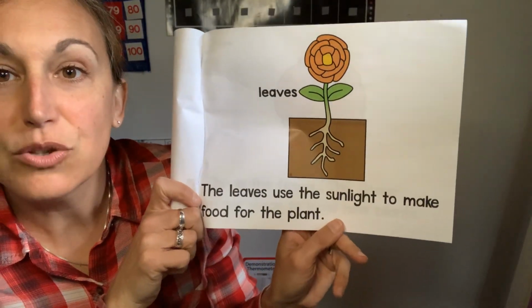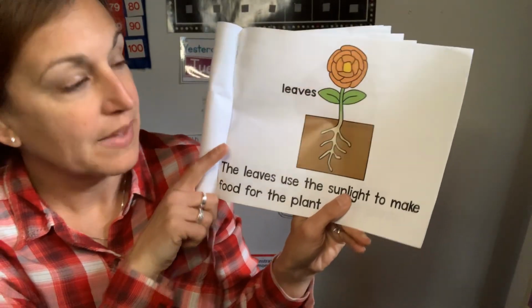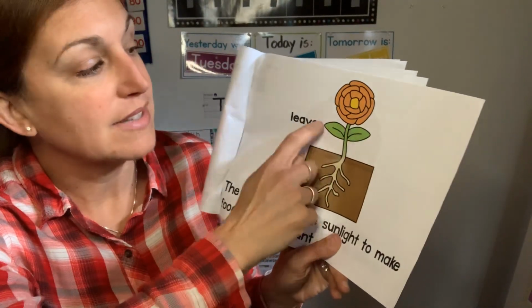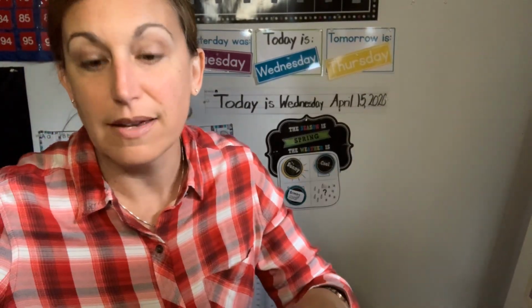The leaves use the sunlight to make food for the plant. There's a very special word for that, and it's called photosynthesis. The leaves are green because they have chlorophyll in there, and it's a special process where the sunlight is transformed into food for the plant.